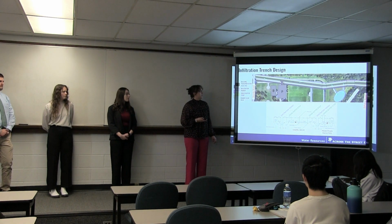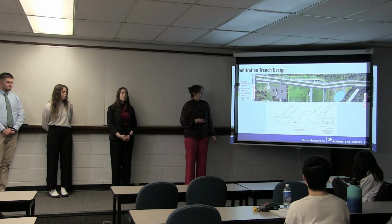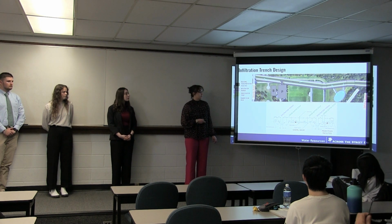So here we have the infiltration trenches running the entire way of the north and south of the Chapel Drive extension. If you look at the bottom, we have a cross-section which Jolie had shown before, but I just wanted to point out the infiltration trenches and grass buffer strips.